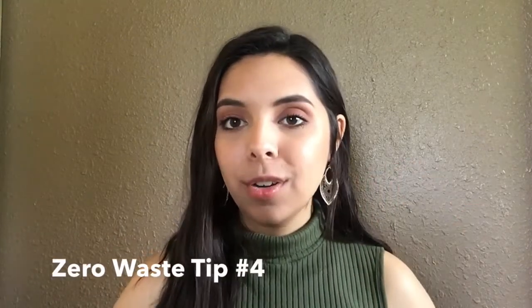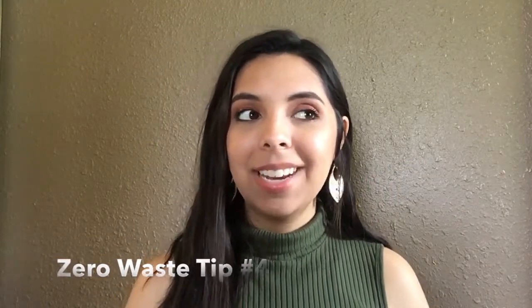Pro tip. My fourth zero waste tip is to start using reusable straws, and this is kind of a staple for the zero waste life. I've got these stainless steel straws. I know companies make bamboo straws and silicone straws and a plethora of straws from other materials, but I just ordered these off of Amazon and I really like them.